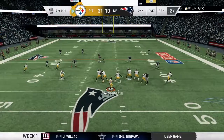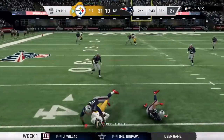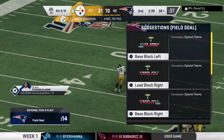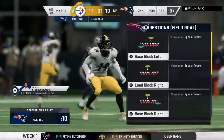On 3rd down, Roethlisberger. Open man completes it to Smith-Schuster. And he can only manage to take this thing to the 38, well shy of the first down. Good defense holds him to only a yard, and it'll be 4th down.